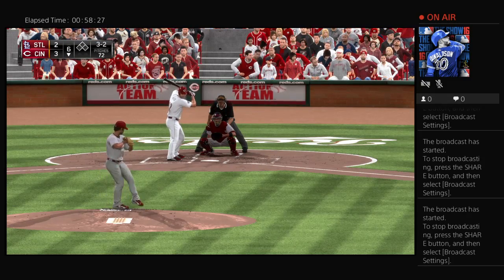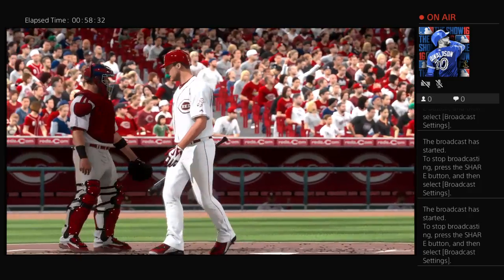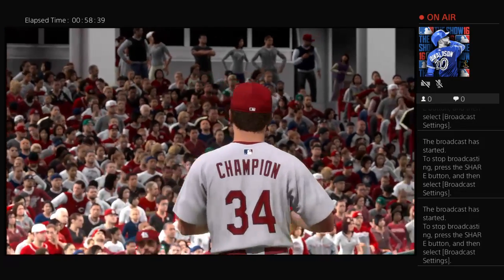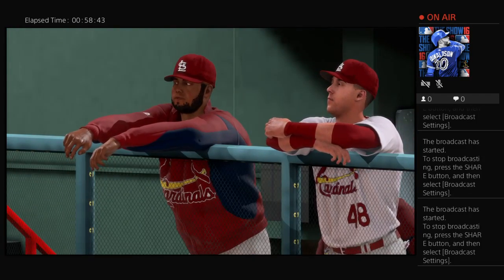Full count pitch on its way. Swing and a miss on the fastball, and that's the first out. And after a hot start, the bats have pretty much gone missing here in the middle innings. He sort of reinvented himself out there and has really turned things around.